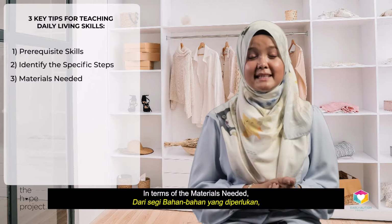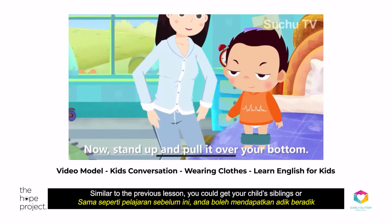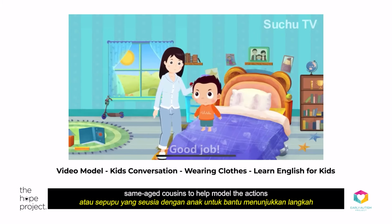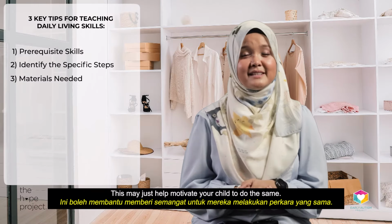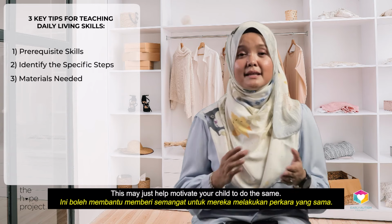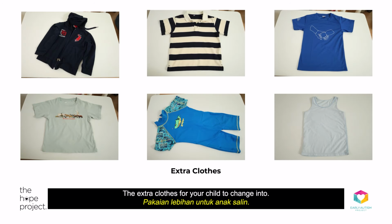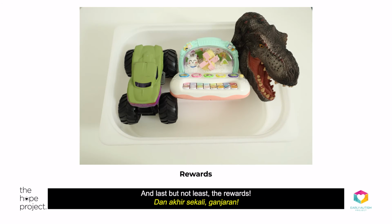In terms of the materials needed, a social story is a must. A video model is also beneficial. Similar to the previous lesson, you could get your child's siblings or same-aged cousins to help model the actions in the video if such a resource is not already available online. This may just help motivate your child to do the same. A visual schedule of the steps in the routine. Again, best to always assess if a forward chaining method or backward chaining would be the better route for your child. The extra clothes for your child to change into. You will also need a laundry basket. And last but not least, the rewards.